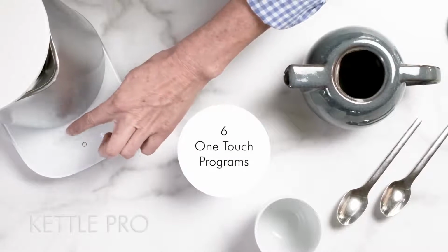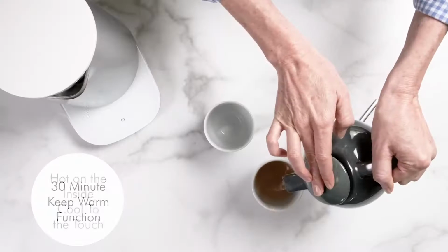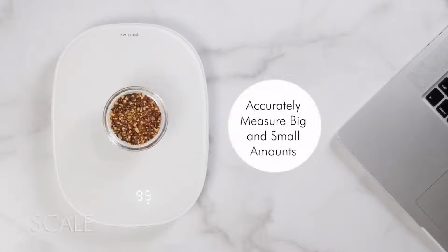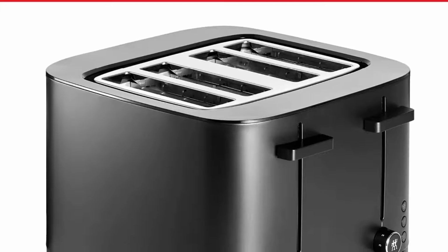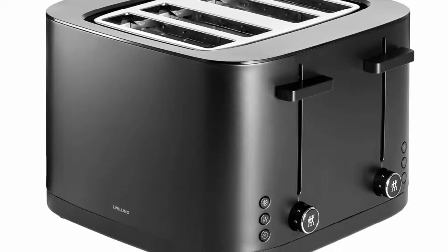The matte black stainless steel casing and simple interface add a nice design, making this toaster worthy of being displayed on your countertop. While we like the uncluttered look of the clean lines, the Zwilling lacks the bells and whistles of other models that have preset functions for bagels, waffles, English muffins, and so on.